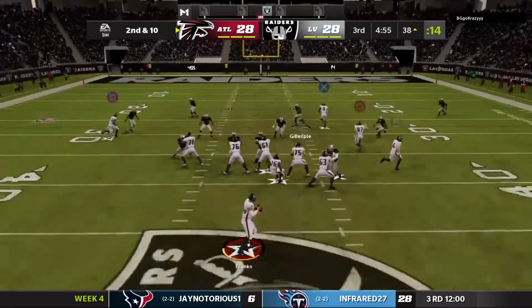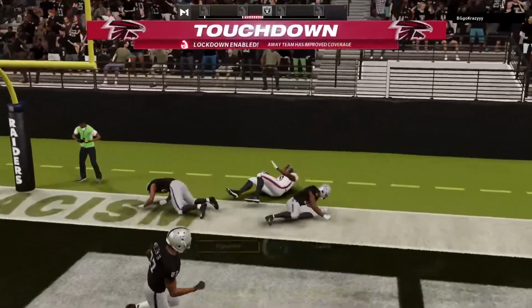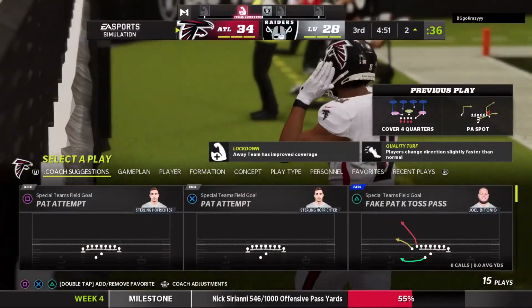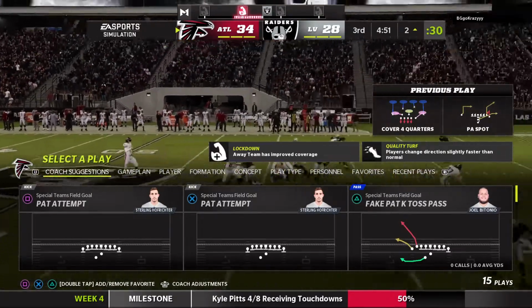The Franks looking to throw. There goes a deep ball, end zone. This to Pitts, and he's got him. Touchdown, Atlanta. 2 catches, 2 touchdowns here so far. And the Falcons on just 2 plays have taken the lead.